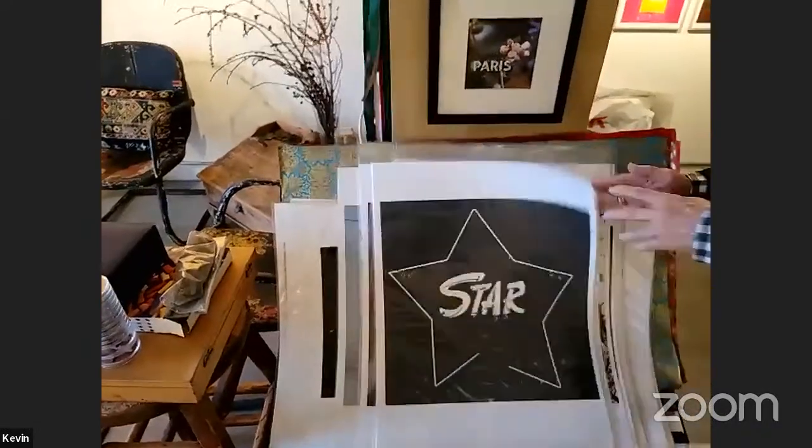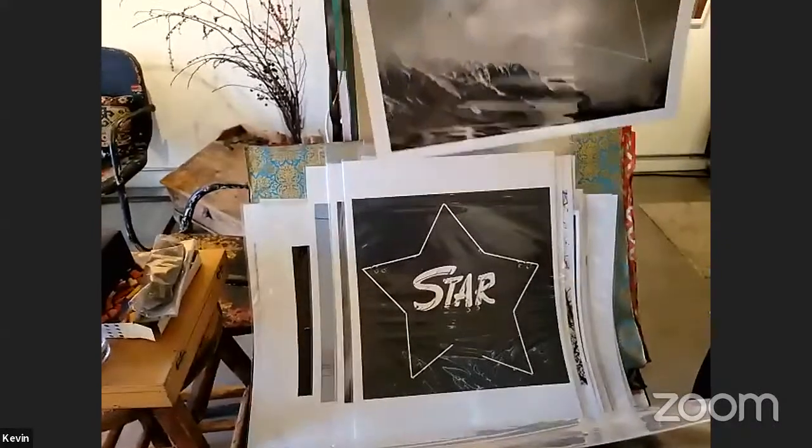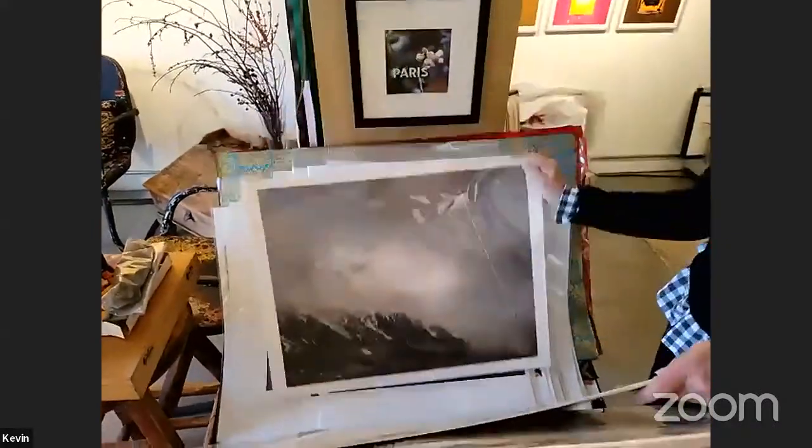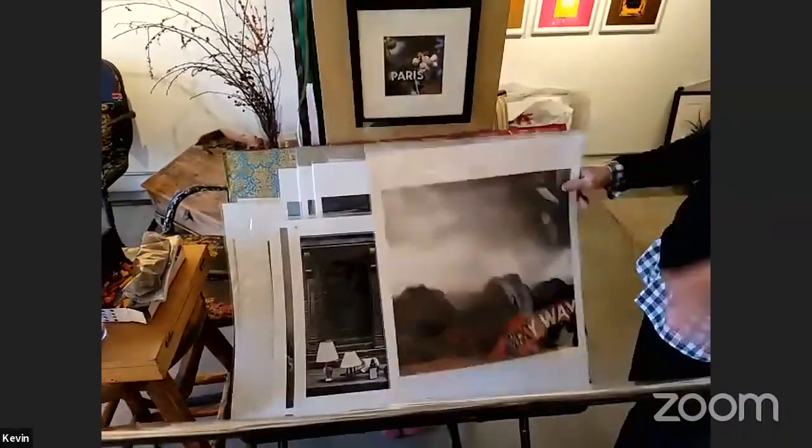What else is in here? Let's go this way. I love that. I don't know why, but I do. Mountains, I guess.